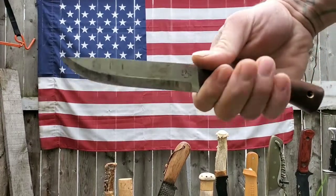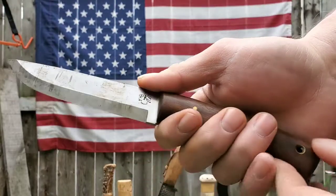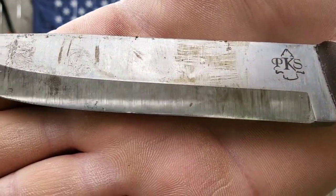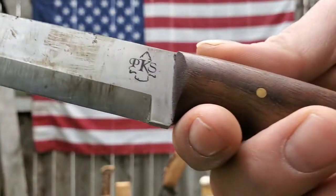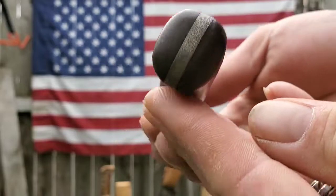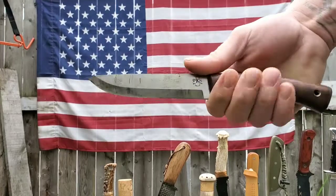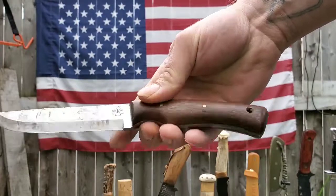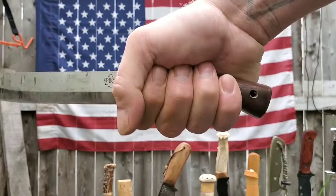PKS Scorpion HD. Walnut handles. 3/16 inch thick. Very hard use blade. Also beat the dog shit out of this knife. One of my go-tos. Very light. Got nice curves in the handles. It's got curves, baby. It's real nice. Love this knife.